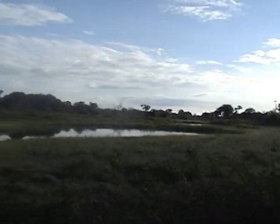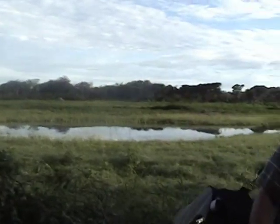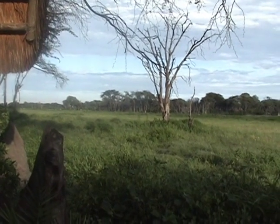Today is when we leave. This is our last view of our front door. Yeah, today we're leaving the hide. Here's our view for the last time. Last night there were animals right here, and when we came, they just ran right over. Huge waterbucks and wildebeest were standing right there, 10 feet away, for a long time.